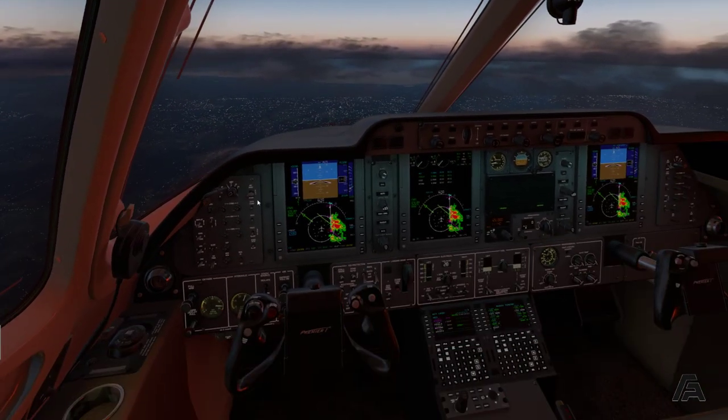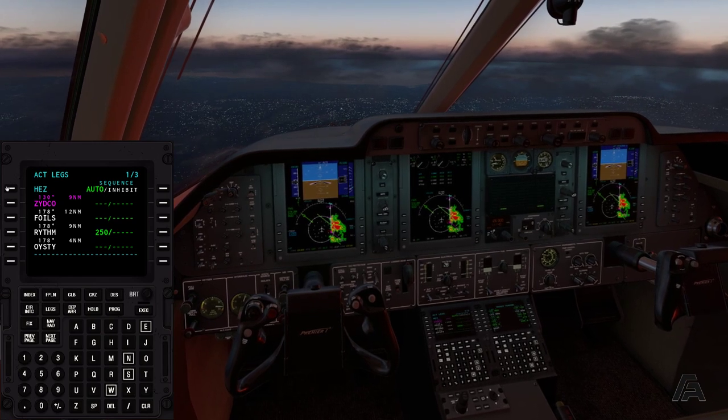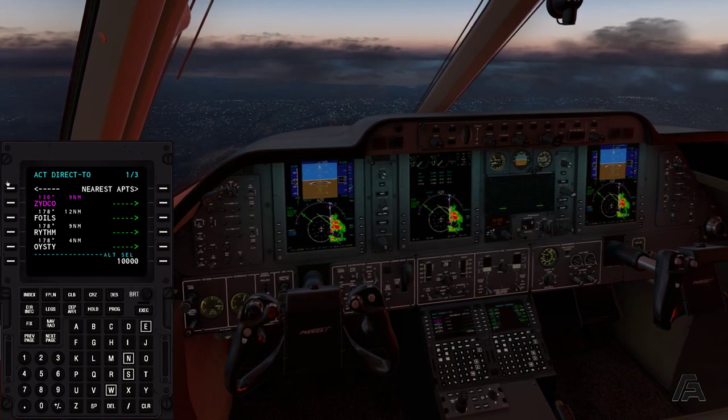We should be able to go direct Rhythm now. It looks like it's past the storm, so we're going to go direct.